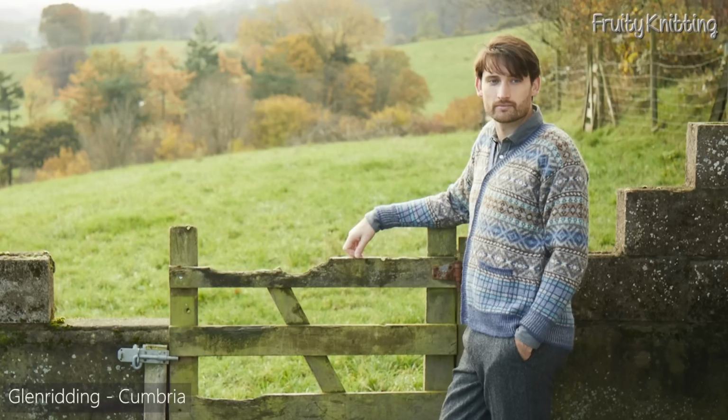I love both designs, but I've been hanging out for you to make some men's garments because I really wanted to knit one for Andrew, and he would look stunning in that. Yeah, he would have done. It's his sort of colouring. It's beautiful. Okay, that's great.